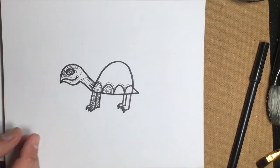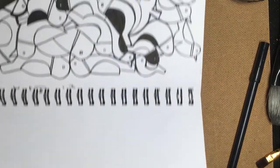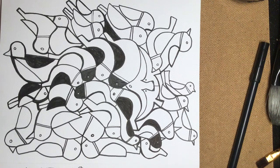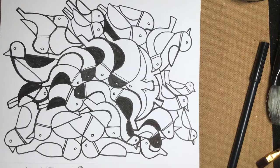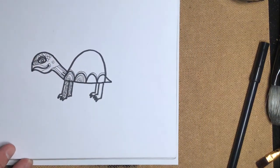Oh, and this one's a turtle. But actually on the other side here, I actually have a bunch of birds, basically all hanging out together. And I like it. It's kind of cool. And my turtle is just not finished.